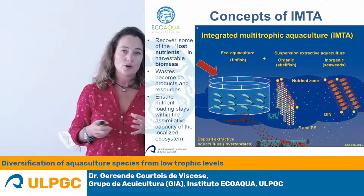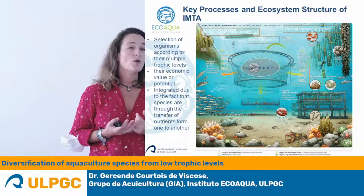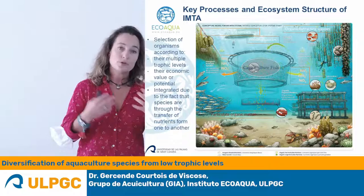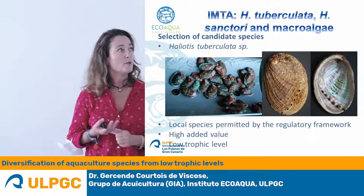So in order to develop this kind of IMTA system, there is a need to select the organisms first according to their different trophic level, also to their economic value or potential to be included in such a system, and to ensure that they are integrated, that one species is going to benefit from the nutrients that are being produced by another trophic level. So an example that we've started here is with the land-based integrated multi-trophic aquaculture of Haliotis tuberculata, abalone, with Holothuria sanctori, a sea cucumber, and macroalgae.